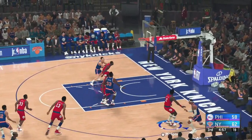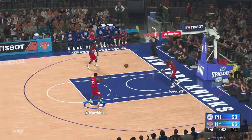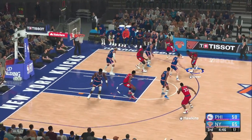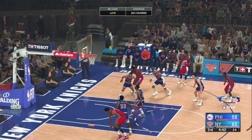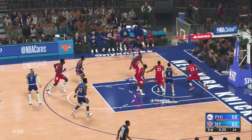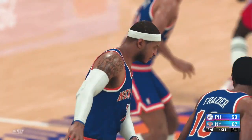And here's Anthony for 3. Cans it from downtown. Anthony's got 7 now in this quarter. And the shooting form of Anthony, just perfect. He's dangerous with the catch and shoot and just terrific at scoring when in rhythm. Takes a 3. And it's Greer missing. The Knicks leading by 7. Here's Guerin. That's in there.